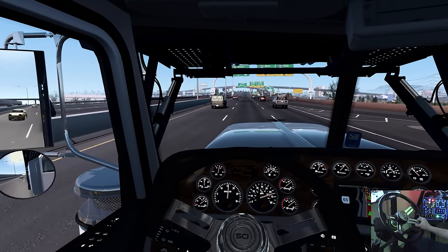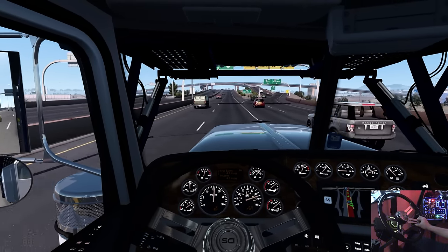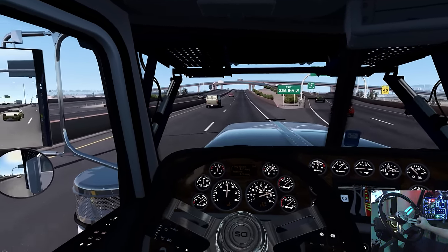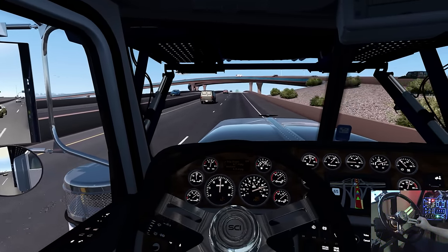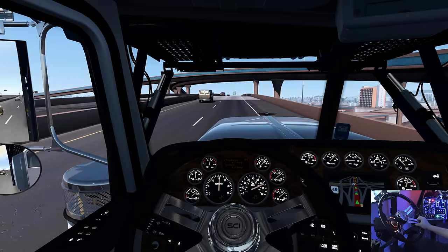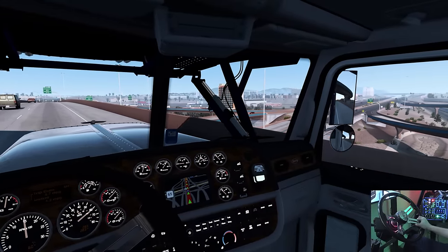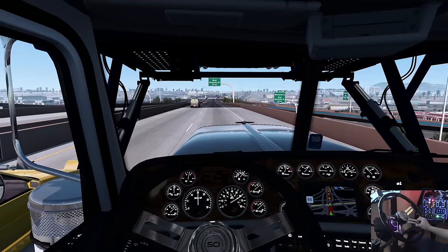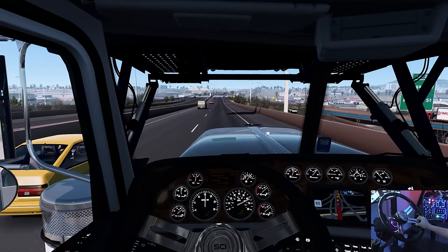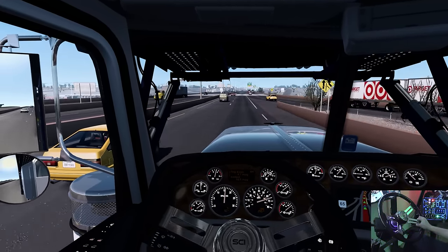Santa Fe, northbound. I do have the motion platform on today, the next level one. It's just been a very calm drive. Here's Albuquerque, New Mexico. Montgomery Boulevard. That Toyota right there. It's an old Corolla too.